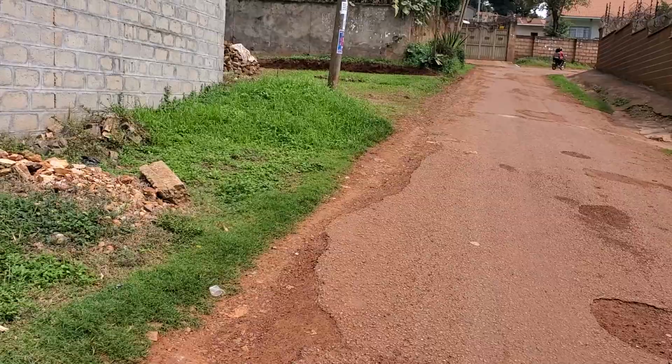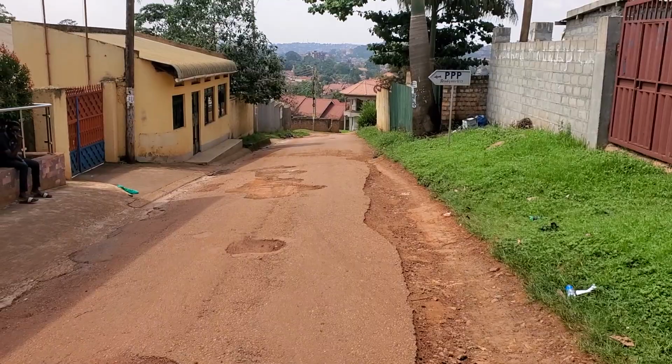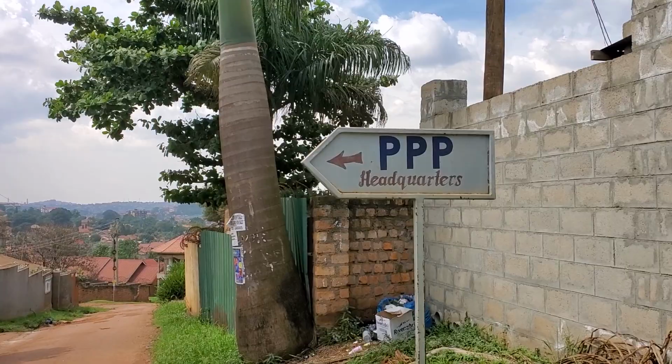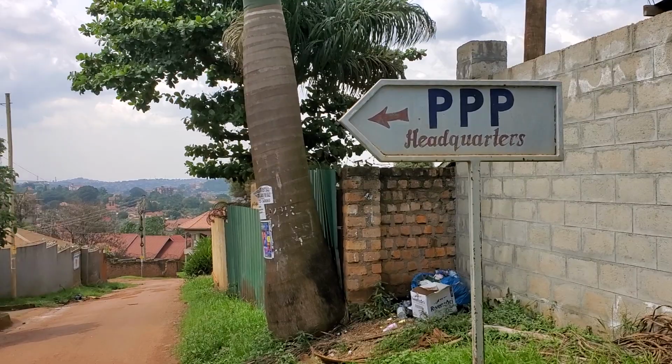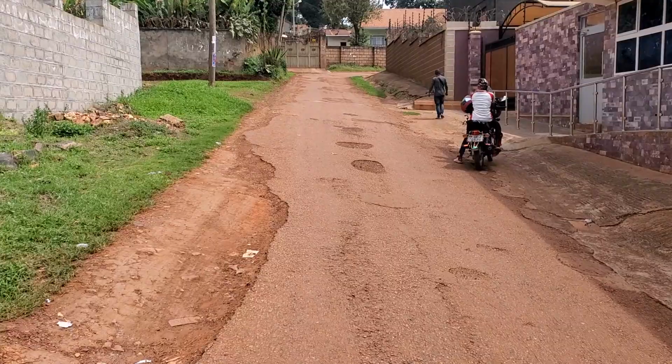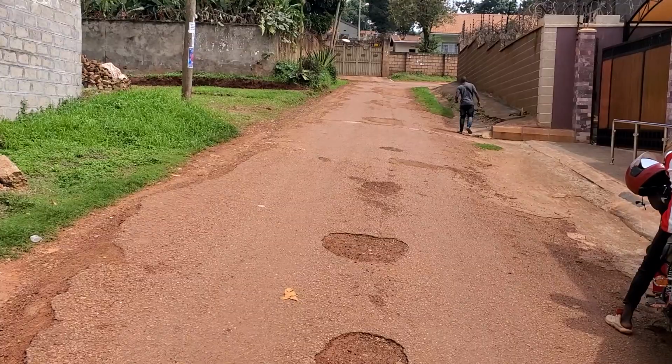Now this is Bukoto. Like I was telling, this is Bukoto. I want to show you the PPP headquarters. This is the PPP headquarters. Now we are proceeding towards Frobell. We are still profiling the interior of Bukoto, the places in Bukoto people don't show you.